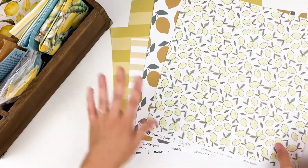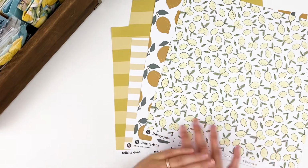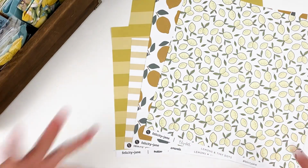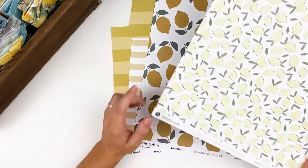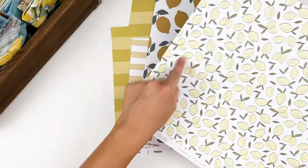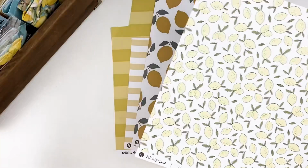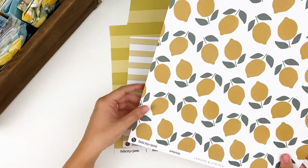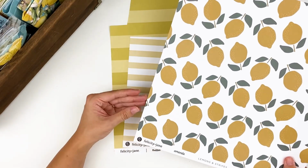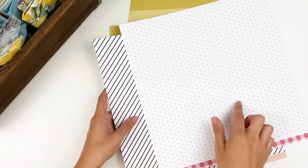So on that note, I did pull some Felicity Jane papers. Now I know I haven't shared a whole lot of Felicity Jane recently. I haven't been doing as much scrapbooking, but I have a ton of it in my office. And so I remembered that there were several kits that had lemons. So there was the Elizabeth kit that had this lemon paper, not a total spot-on match, but I can use little bits and pieces of it as decorative elements. Amanda had this more graphic lemon in there as well. And then these are just neutral backgrounds, so if I wanted to use the back sides of them, I could do that as well.